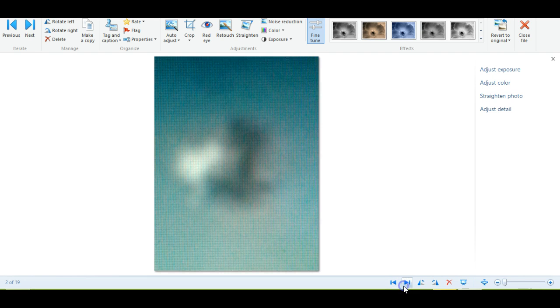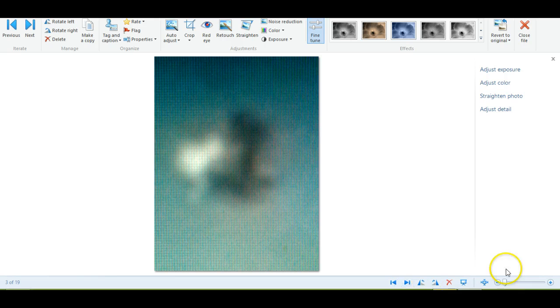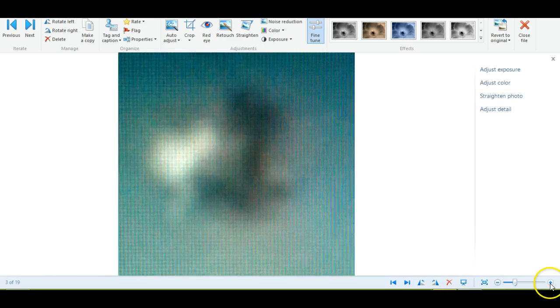It just changes shape a lot. There it is there again. And that's all.